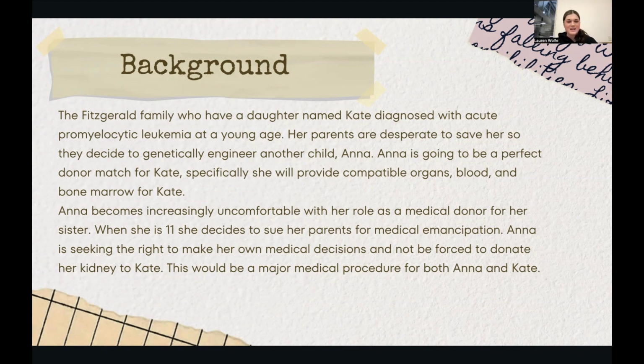But this child, Anna, is genetically engineered to give Kate her organs, blood, and bone marrow. Anna's a perfect match for Kate as a donor, and she will specifically provide organs, blood, and bone marrow to save her life. Anna becomes increasingly uncomfortable with her role as a medical donor for her sister. So when she's 11, she decides to sue her parents for medical emancipation, seeking the rights to her own body, basically.